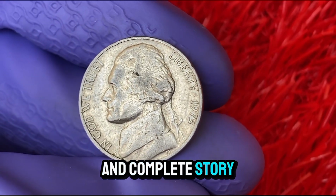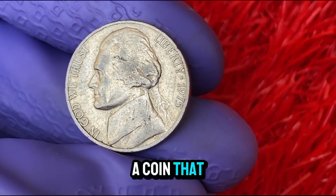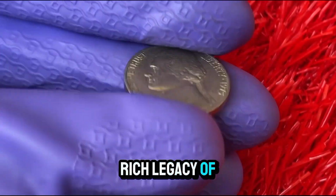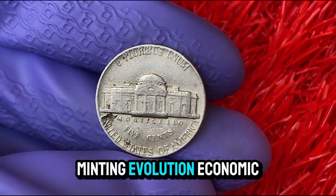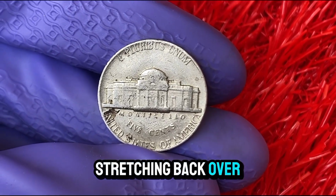and complete story of the 1975 Jefferson nickel, a coin that might seem ordinary at first glance, but carries a rich legacy of American history, minting evolution, economic shifts, and collector intrigue stretching back over 4 decades.